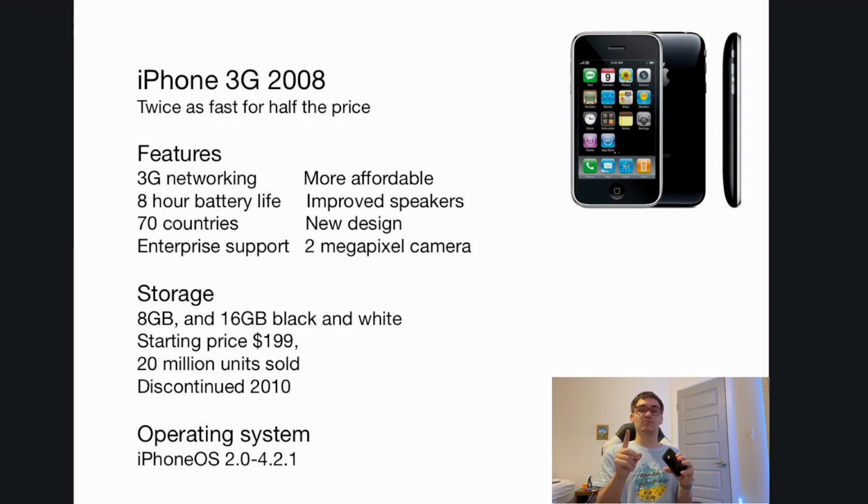You guys don't remember that, but white guys may remember that. It also sold in 70 countries from the original 6 from 2007 as well. So you can have it in more countries as well. Has about 8-hour battery life as well. So about 3 hours better than the original iPhone, lasts all day, which is nice.